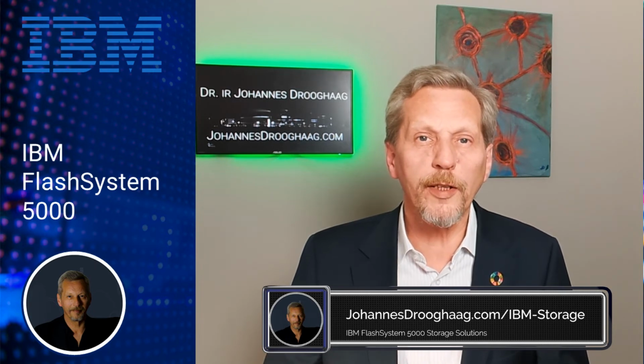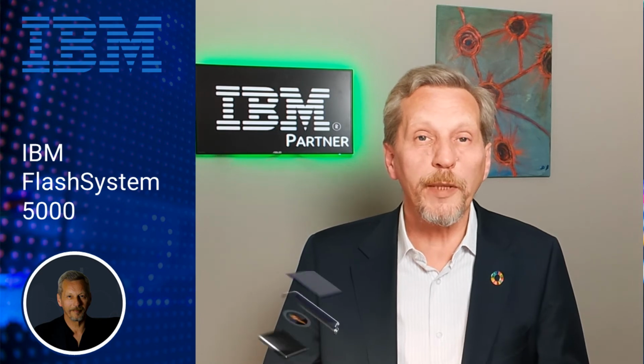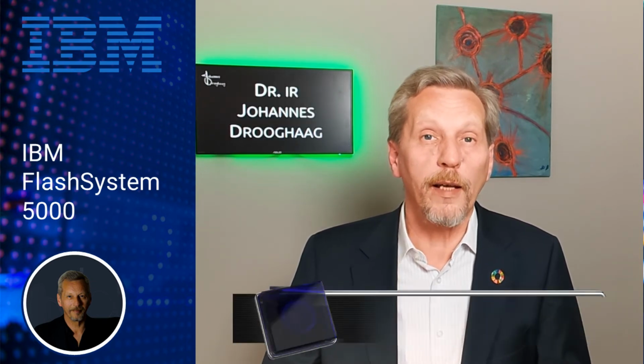So the big differences are that the reliability of flash systems is much better, and the speed and throughput of flash systems is much better. For example, IBM FlashSystem 5000. Reliable, fast and scalable.